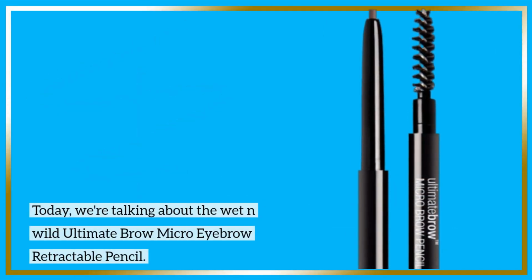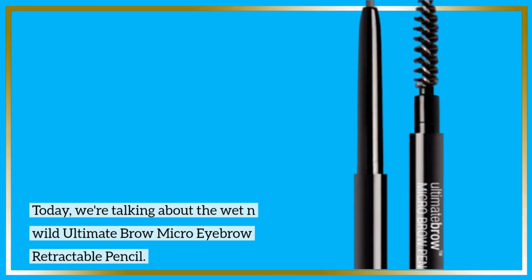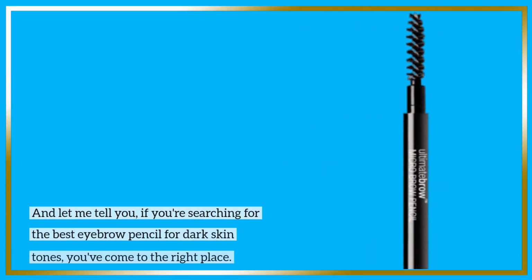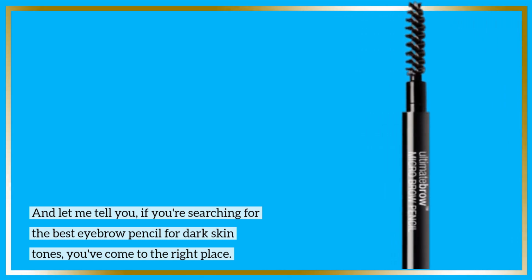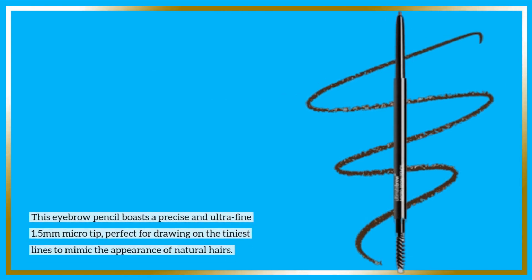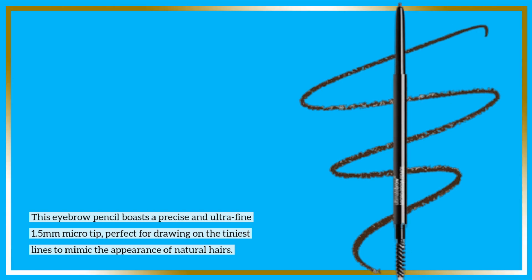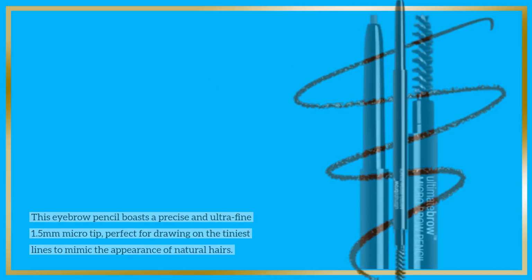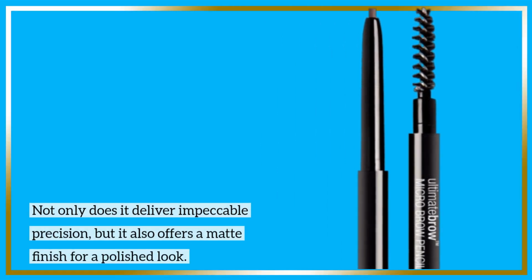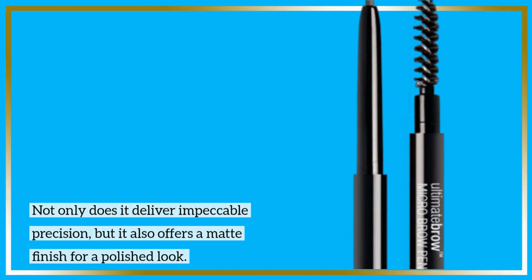Today, we're talking about the Wet n Wild Ultimate Brow Micro Eyebrow Retractable Pencil. And let me tell you, if you're searching for the best eyebrow pencil for dark skin tones, you've come to the right place. This eyebrow pencil boasts a precise and ultra-fine 1.5mm micro tip, perfect for drawing on the tiniest lines to mimic the appearance of natural hairs. Not only does it deliver impeccable precision, but it also offers a matte finish for a polished look.